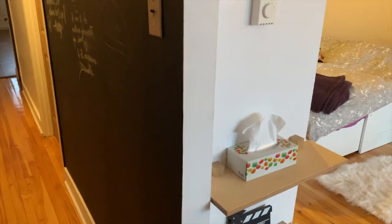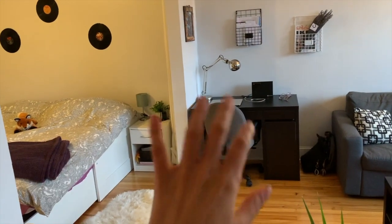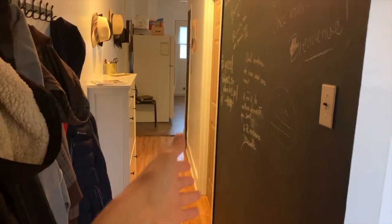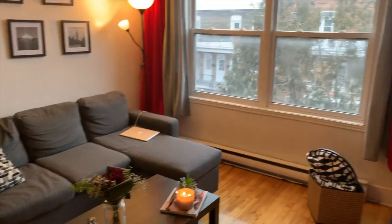Guys, so this is the entrance, this is the door. Hello door. So directly you get into the living room slash the bedroom. Yes, the bedroom and the living room are together, and then this is the hallway. I'll get to that part later, but basically this is the living room.